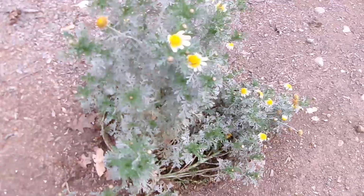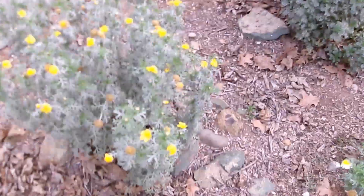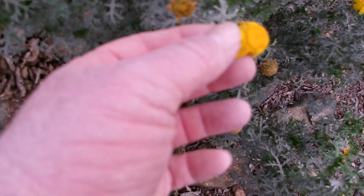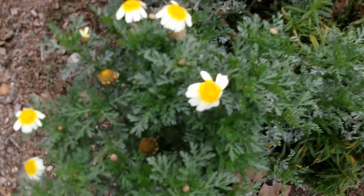These are garland daisies here. Glebionis coronaria. Non-native plant that has really taken a stronghold here in disturbed areas. I remember being a member of the sunflower family. These plants have pretty interesting flower heads. Radiate flower heads. See, these are the discoid flower heads, and these are the radiate flower heads, or radiate florets. See, some of them are all yellow, and some of them have yellow discs, yellow bottomed rays, and white tops, or white tips.